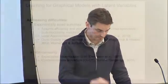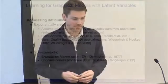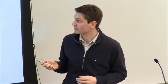So what can we do? Well, let's look into what people did in the literature. To address those difficulties, let's look at how to address exponentially sized sum or max operations, where we could assume them to be efficiently and exactly computable. That would be the case if you're looking at foreground-background segmentation, for example, with submodular energies. Then we could use graph cuts, and the maximum operation would be exactly computable. Or if you want to solve matching problems, or if it's a tree-structured problem. But oftentimes, in particular when talking about physically plausible spaces, we don't have those structured problems.